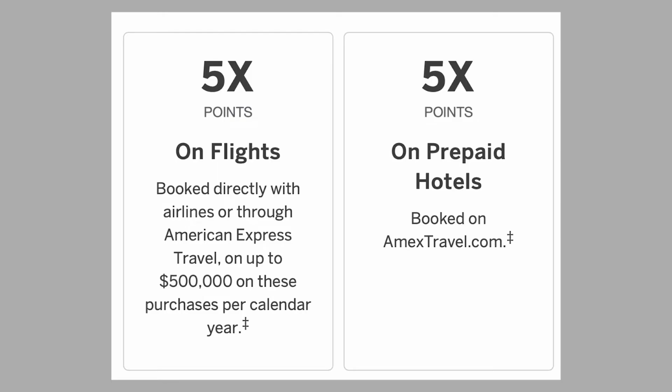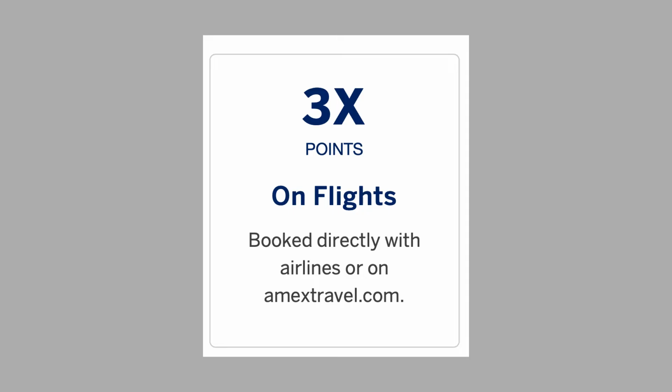Another reason why this card is great is it has a competitive point multiplier. So you're going to get 3 times points on all travel. The Platinum card has 5 times points on travel, but it has to be booked directly through American Express portal or directly through the airlines. And the Gold card has 3 times points on flights when it's booked directly through the airline or through the Amex travel portal.